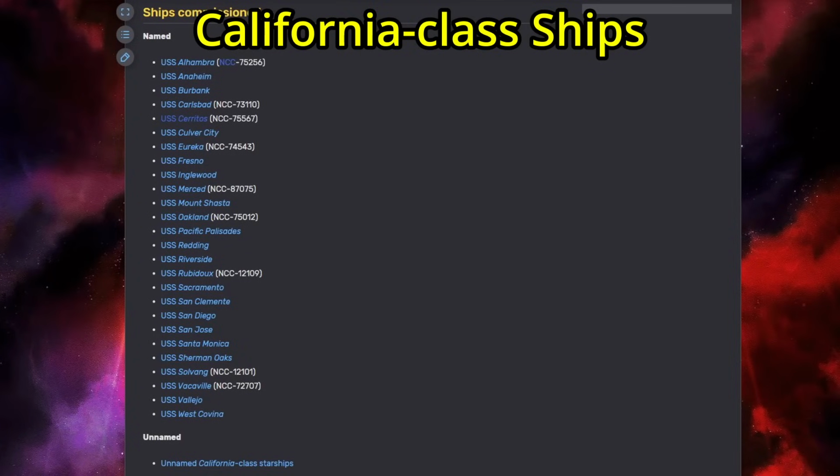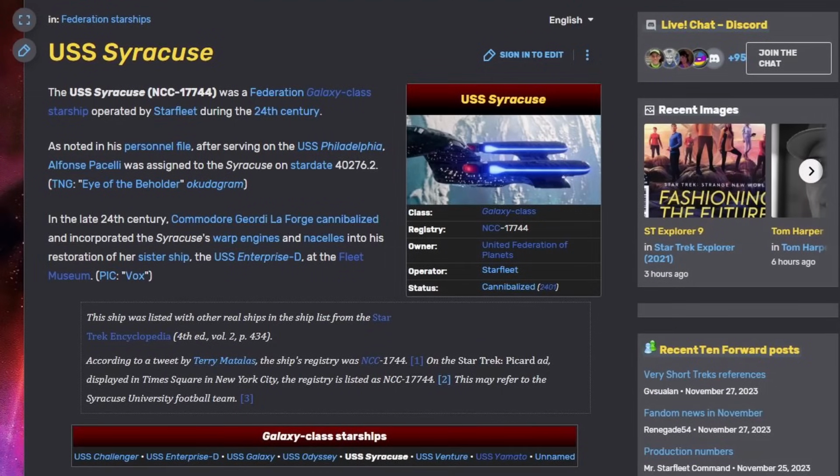Going back to how the sequential theory doesn't really work, let's look at some of the newer ships from the modern shows. The California-class ships from Star Trek Lower Decks are a pretty good example. You've got the Cerritos, whose registry number is NCC 75567, and there are other California-class ships that have numbers close to that, like the Alhambra, the Carlsbad, the Eureka, and the Oakland. But then there are some weird outliers, like the Merced, which is NCC 87075, which is way higher than I would expect for a California class. It also goes in the other direction, because the Rubidoux and the Solvang have numbers that are way too low in my opinion.